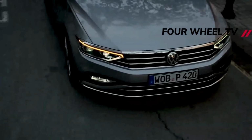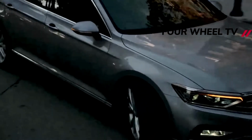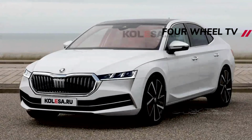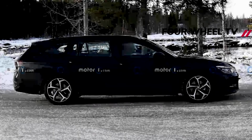There will be capacitive buttons on the steering wheel, while the center console features a massive tablet-style screen that's again akin to the ID models. It's important to note that the Passat will have an electric counterpart called the Aero B. VW already teased the model and confirmed a 2023 launch. As for the Passat, we expect the wagon to debut sometime in 2023 for the 2024 model year.